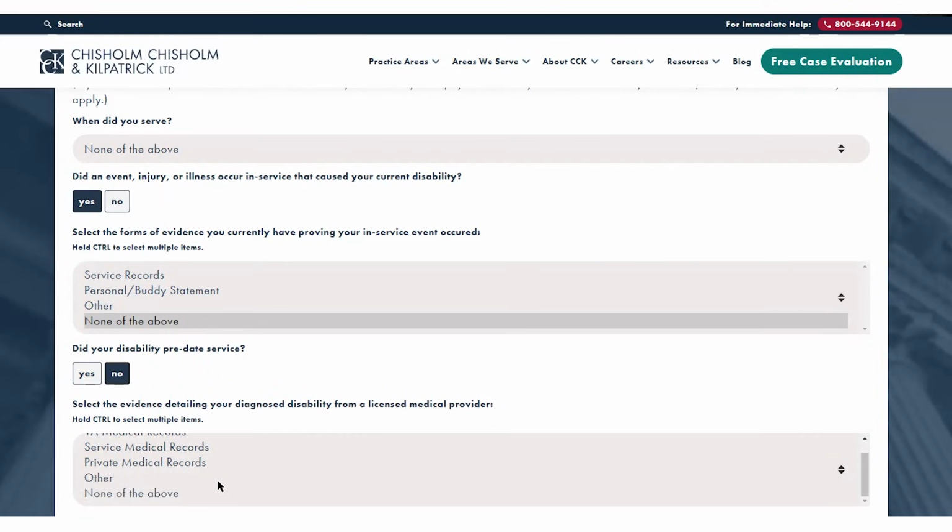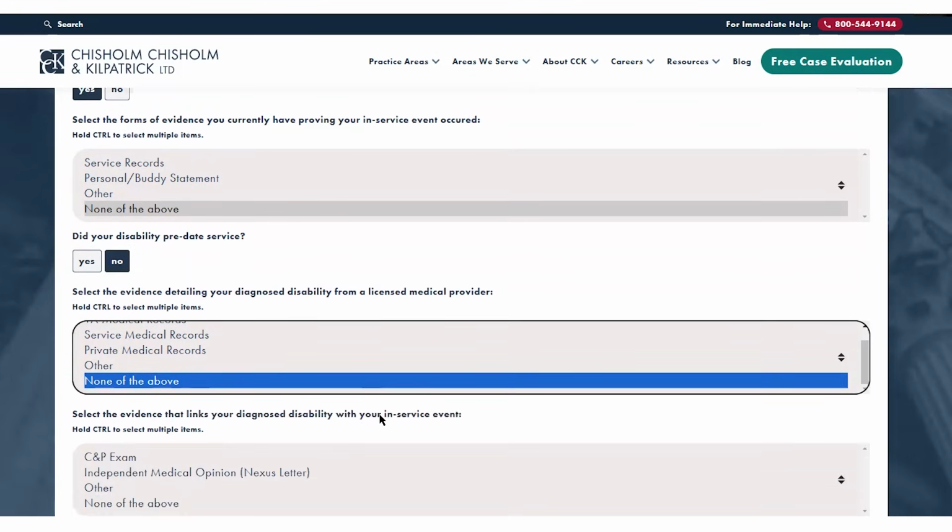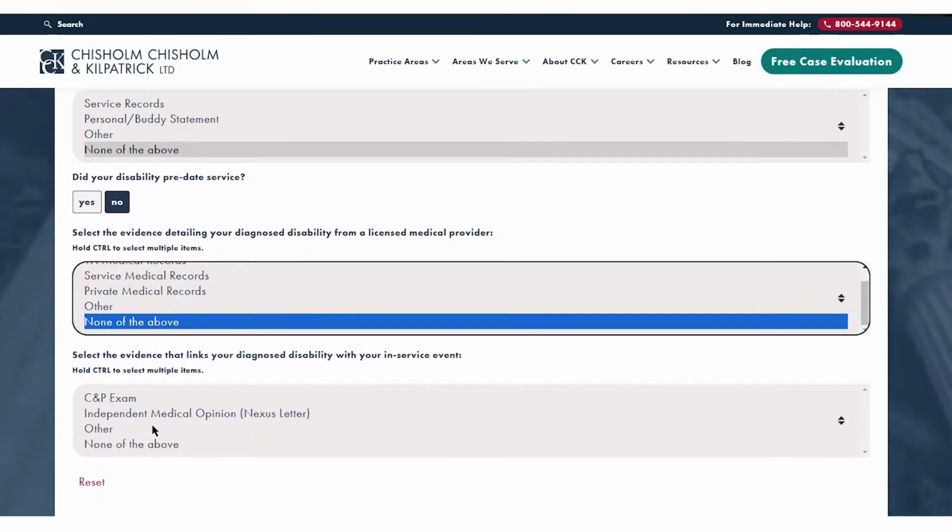The second step of service connection is proving that you have a diagnosed disability. This question helps us determine what, if any, medical evidence you need to show that you have a disability. The final step of service connection is proving a nexus, or the connection between the in-service event and your current disability. Here, we're going to find the ways veterans can prove this.